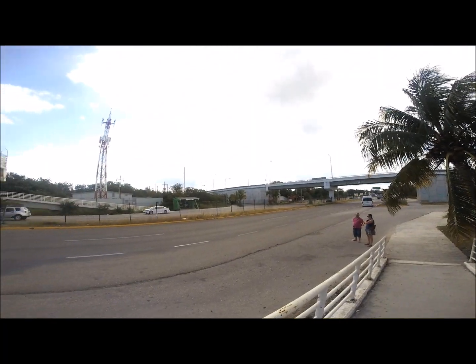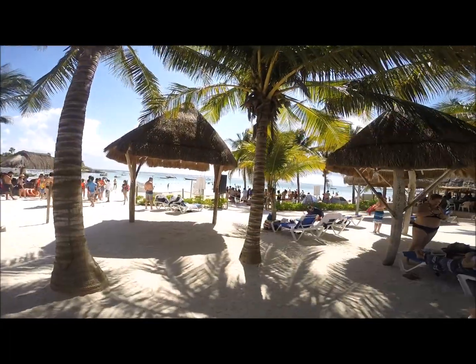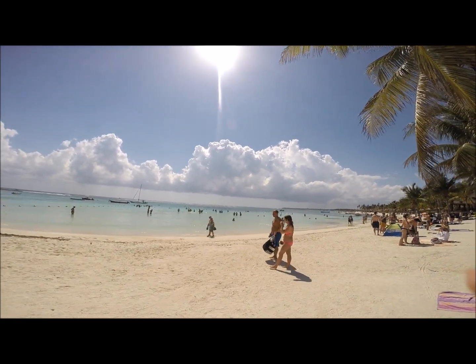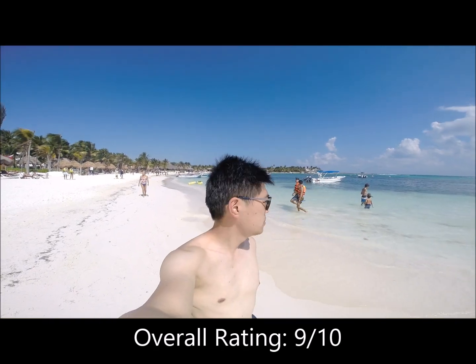Wave down a Colectivo and you can go further down the road to Akumal Beach, a 10-minute walk over the bridge. In my opinion, this was the best beach on our vacation. The water was clear, nice sandy beach, palm trees for shade, and you can rent a life vest and swim further out to sea and see the sea turtles.